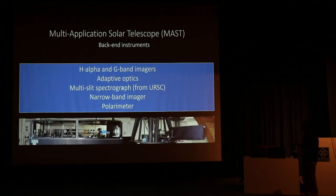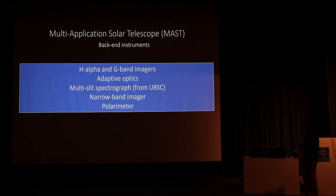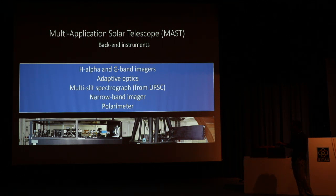As I told you earlier, if you remember this mirror, this M6 is situated here. It can be rotated into any of four directions so that you can accommodate almost four instruments. This is our main table for the back-end instruments, and it has H-alpha and G-band filters. The telescope gives you a focal beam, and this lens refocuses it at a point in the back-end instrument chamber.